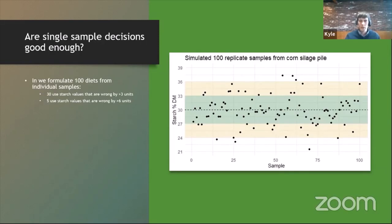So if we went to a corn silage bunker and took 100 samples, just one after another, this is the kind of variation we'd expect to see in those individual samples. Now, this isn't illustrating sampling error. This isn't illustrating lab error. This is just realistically what kind of scatter you'd expect to see.